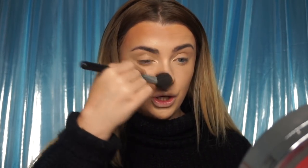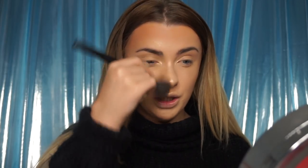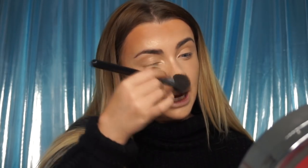Now it's entirely up to you. I would go between contouring my nose and not, so it's personal preference really. You don't have to do this step if you don't want to, but I just feel like putting a little tiny bit of bronzer down the centre of the nose is going to tie the whole look in, and your nose isn't going to be completely white.